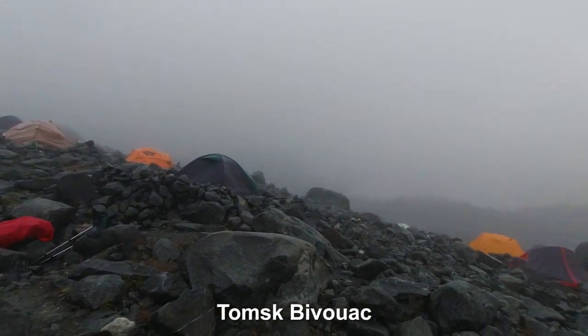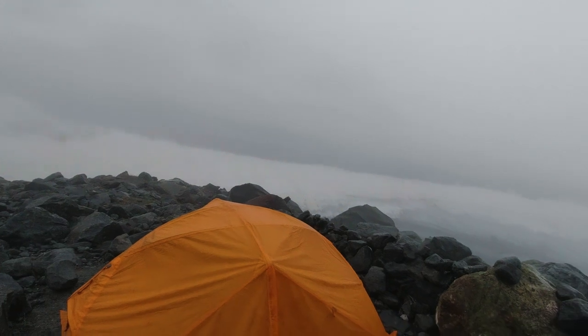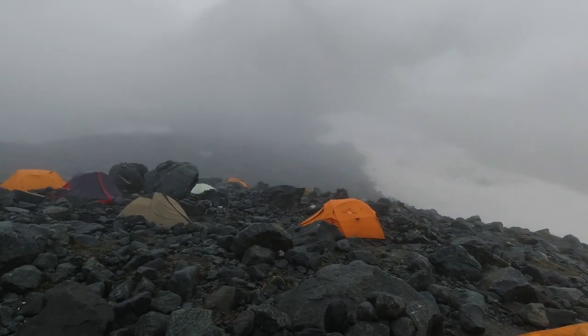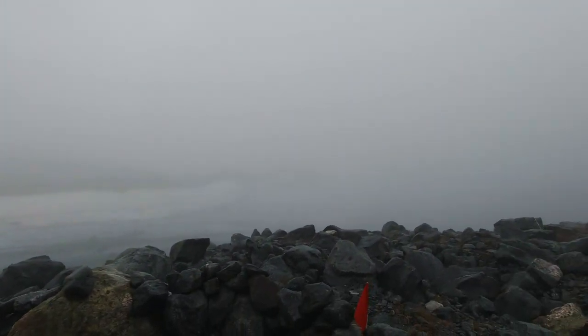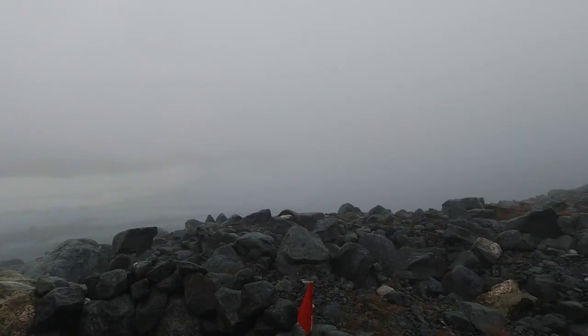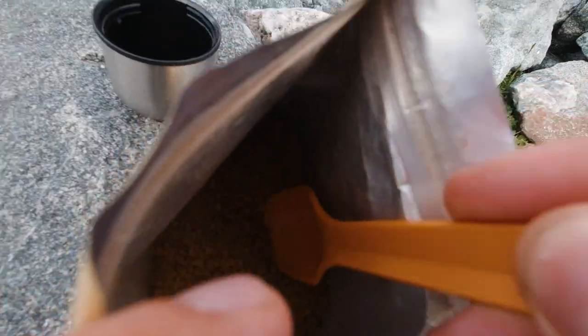So it's the next morning. It was raining all night long, and the visibility is just, I don't know, maybe 100 meters or 150 meters. And our plans for today are still undefined because they depend on weather and on other things. Okay, we'll see how it goes.